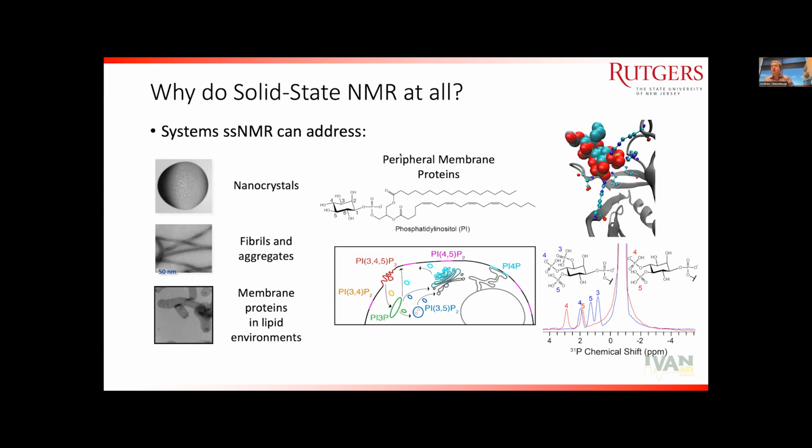In solid state NMR, we're doing mechanical spinning, and so it doesn't matter how big the actual object is. That's the solid part. And so good examples of this are these fibrils, and then, of course, membranes and membrane proteins. So you have these large membranes. They're too large for solution NMR.